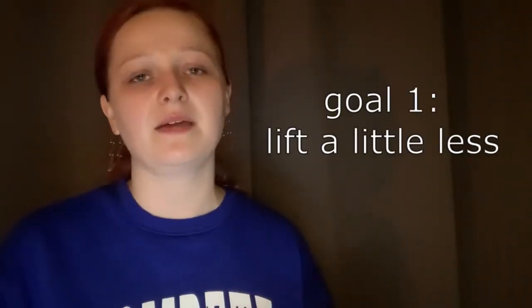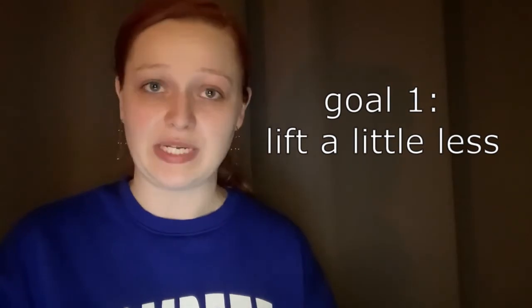I was lifting weights 4 to 5 days a week before, and I think I'm going to scale back to lifting weights 2 days a week. I'm going to do the same exact program, but just split it up. So rather than doing the entire program over 1 week, I'll do it over 2 weeks. So I'll be building muscle a little bit more slowly.